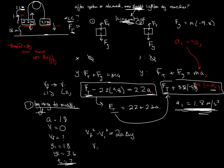So v final squared minus 0 equals 2 times 1.8 times delta y, which is final minus initial, 3.6 minus 1.8, so that's also 1.8. When you solve all this, and you plug it into your calculator, you'll get v final is plus or minus 2.56, right? Because anytime you take the square root of something, so we have v final squared equals this, we're going to take the square root, you get plus or minus. So which one is it? Is it plus or is it minus? Well, we're going up, right?